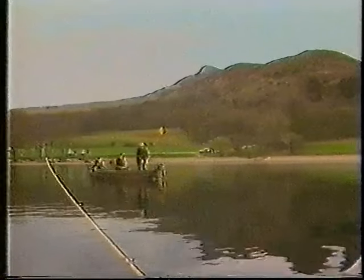I see some fellow anglers are having a little outboard trouble. Nothing new in this loch.